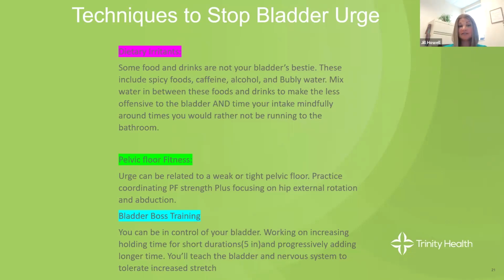Okay, pelvic floor fitness. Urge can be related to a weak and a tight pelvic floor. So practice coordinated pelvic floor strength plus focusing on hip rotation and abduction. Okay, bladder boss training. You can be in control of your bladder, working on increasing your holding time for short durations. So if you're going to the bathroom every half hour and we need to increase that, you can practice by increasing in 5-minute increments and be like, okay, I can hold and relax and breathe. And then you'll be able to teach that bladder and nervous system to tolerate that stretch, and then you'll get more normalized.